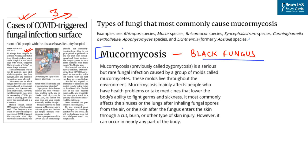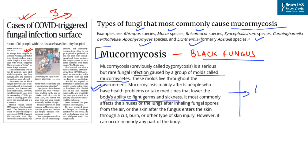Now, according to the Centers for Disease Control of the United States, there are different types of fungus that mostly cause mucormycosis. These are Rhizopus species, Mucor species, Rhizomucor species, Syncephalastrum species, Apophysomyces species, and Lichtheimia species. Now, mucormycosis is a serious but rare fungal infection caused by a group of molds called mucormycetes. These molds live throughout the environment, and mucormycosis mainly affects people who have health problems or take medicines that lower the body's ability to fight germs and sickness, basically, whose immune system is weakened.